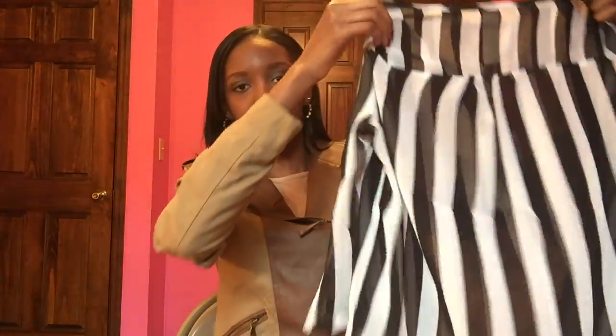It also has a long back to it, so it has that high-low type of effect to it, and it's so gorgeous. I love the chiffon. I believe this is chiffon. The material is very nice and silky, and I just think it's going to be a really nice top for fall. The next blouse that I purchased was actually pretty plain, but I absolutely love this one as well.